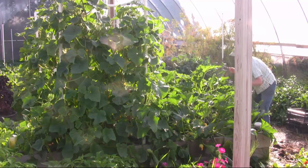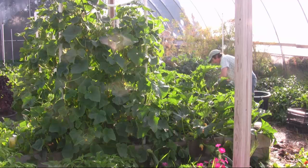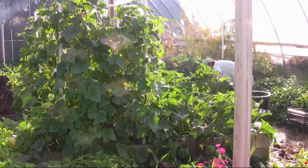It seems different to see the sunlight differently on the plants tonight.